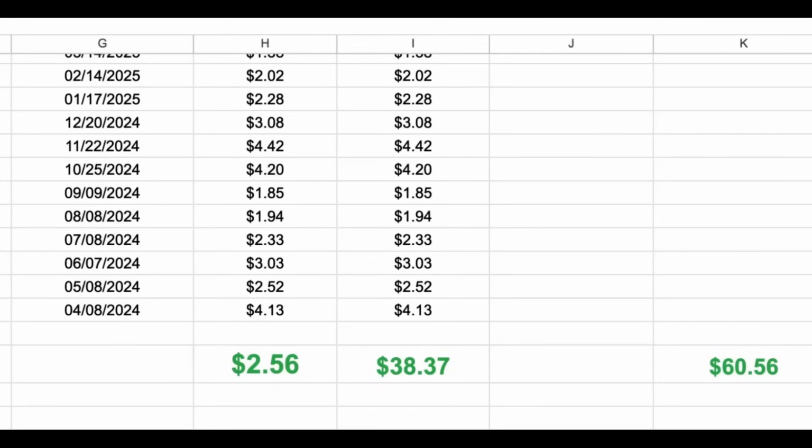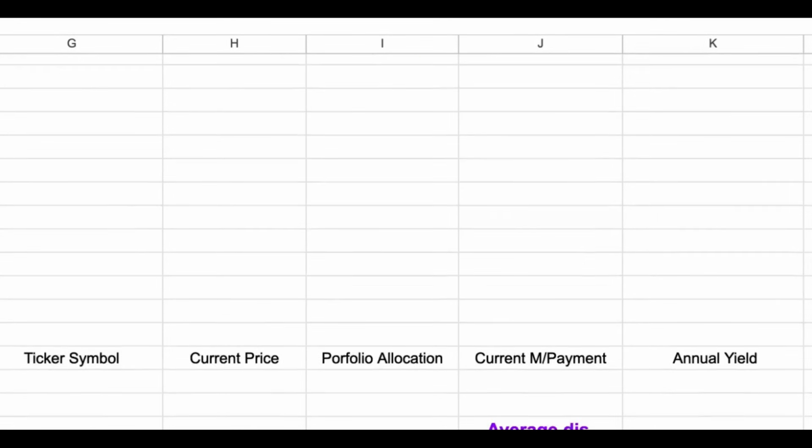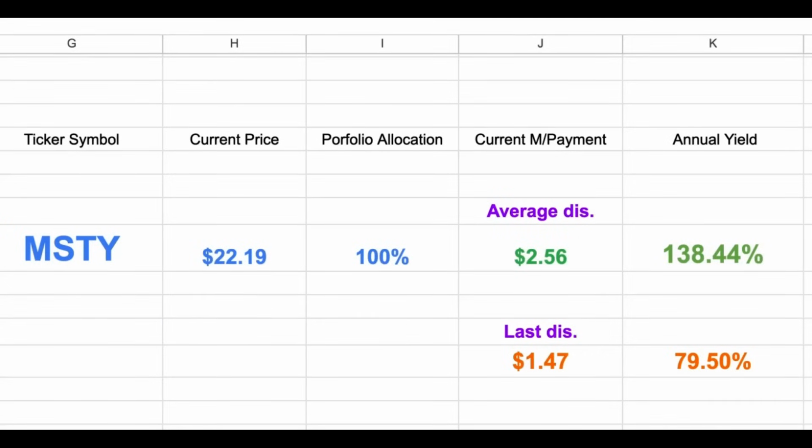On average, MSTY has paid $2.56. And all in all, since inception, it has paid $38.37. If we scroll down here, we can see the MSTY price of today, $22.19. With the average distribution they paid, that makes an annual yield of 138%. But if we take the last distribution they're going to pay, which is $1.47, with the price of today, we are getting an annual yield of 80%. That's very low compared to the annual yield using our average. But if you are getting 80% yield, and let's say the ETF price does not decline, that's still really good.